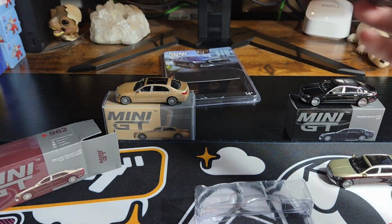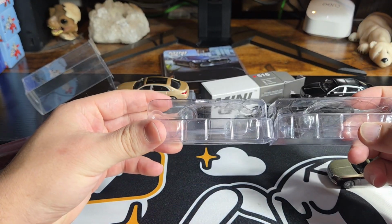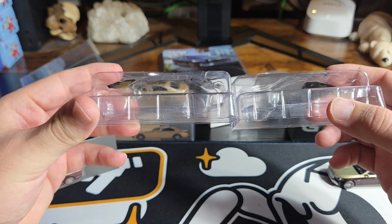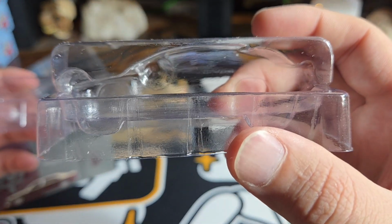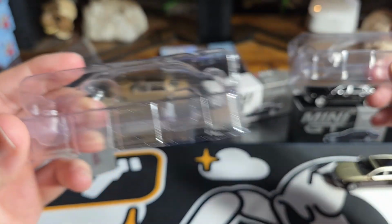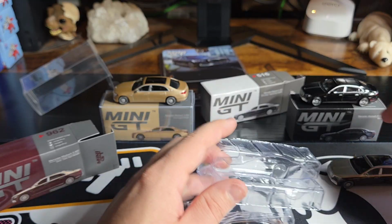Take it out of the protector. I was just curious, because it was kind of an afterthought, but I was wondering about that. Oh yeah, these look different. The one on the left, which is the new one, looks taller, and this one looks a lot shorter. If you look at it from the front view, this one's much taller on the roof section, and I think it's more rounded off on this back section where the actual car goes.